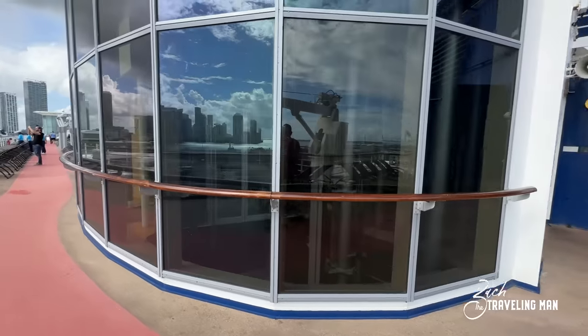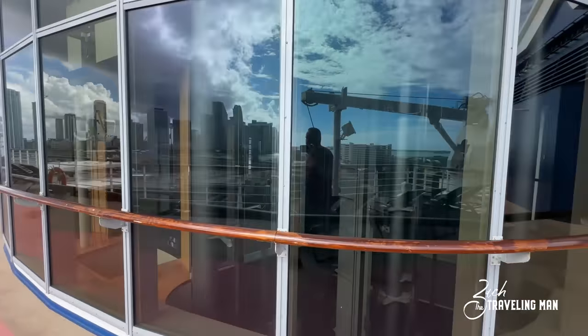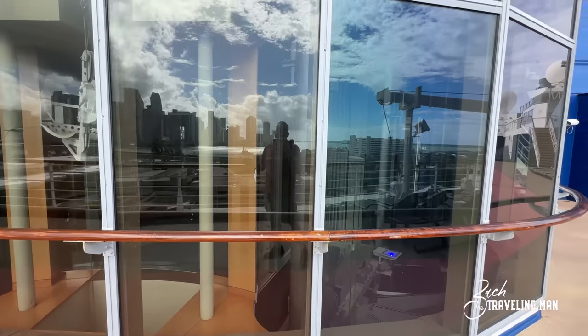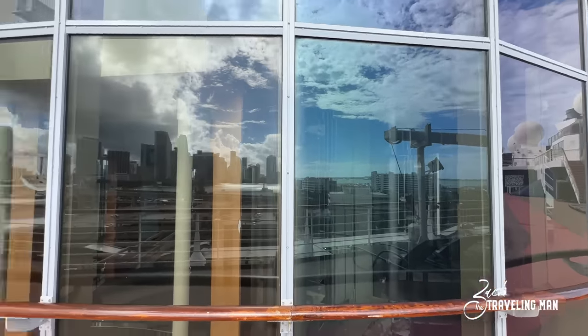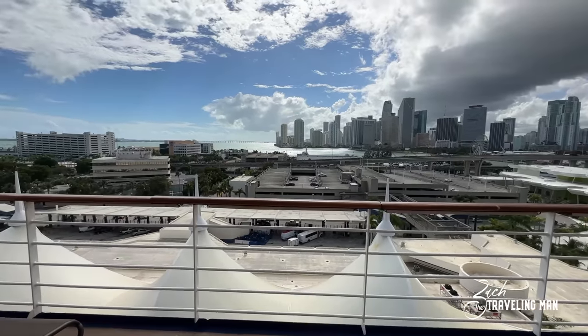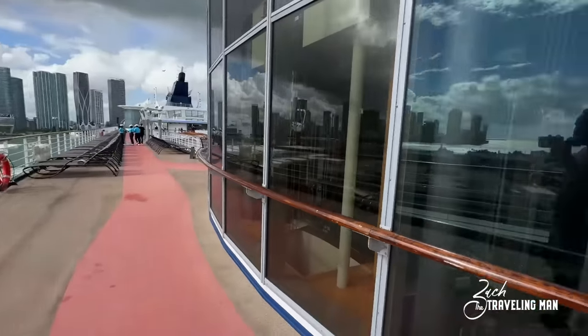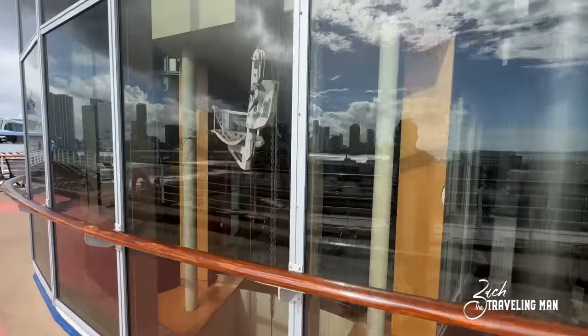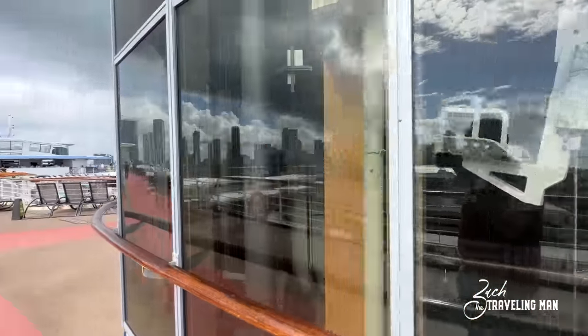So just inside this little rounded glass sculpture dome thing here is actually the elevators inside the ship. So it's really cool as you're coming or going up and down the elevators in the ship, you're actually having views of the ocean. You can just look right out the glass and see the ocean. So that's pretty unique. You don't see that very often on a lot of the cruise lines at least. So really cool to see here on board the Celebrity Summit.